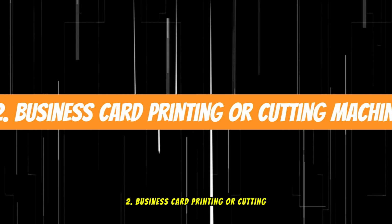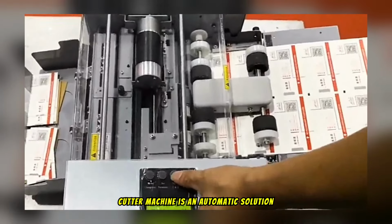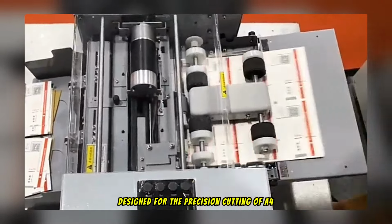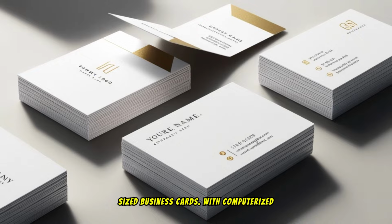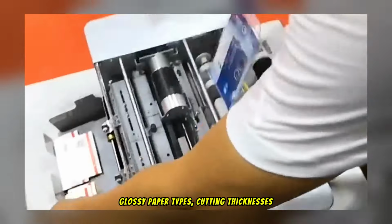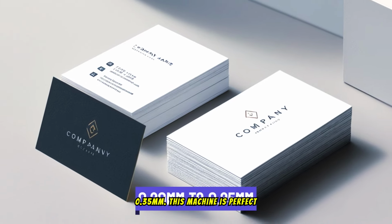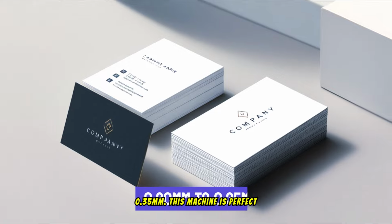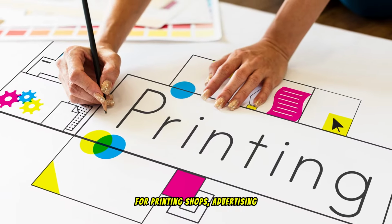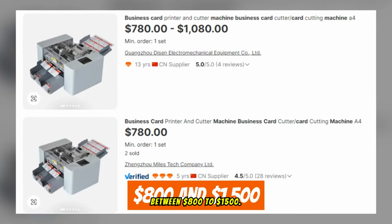2. Business Card Printing or Cutting Machine. The business card printer and cutter machine is an automatic solution designed for the precision cutting of A4-sized business cards. With computerized control, it handles both common and glossy paper types, cutting thicknesses from 0.20 mm to 0.35 mm. This machine is perfect for printing shops, advertising companies, and small businesses. The machine is priced between $800 to $1,500.